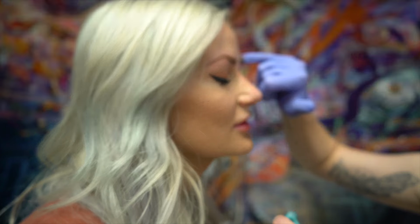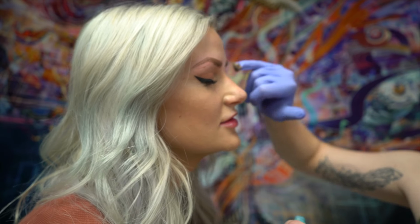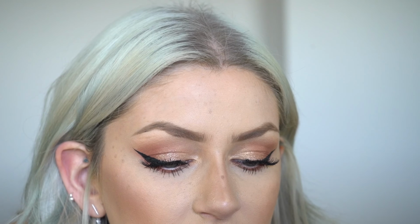So after the microblading was done, basically what she did was she cleaned up the area, and then she took leftover pigment and rubbed it in the hair, in the little scratches. And basically what that does is it just solidifies the pigment in there. So I'll show you guys what my brows look like.